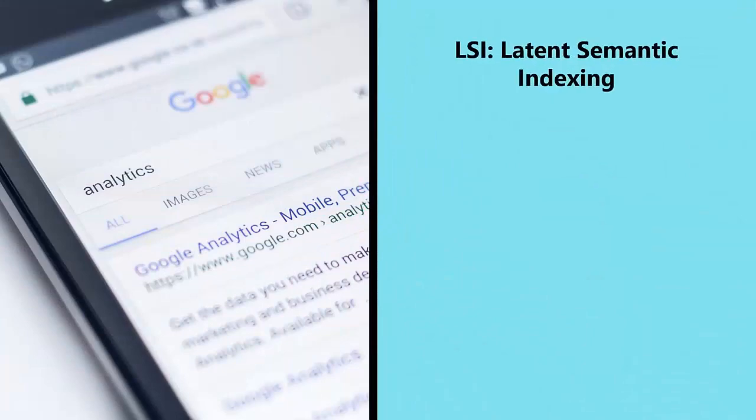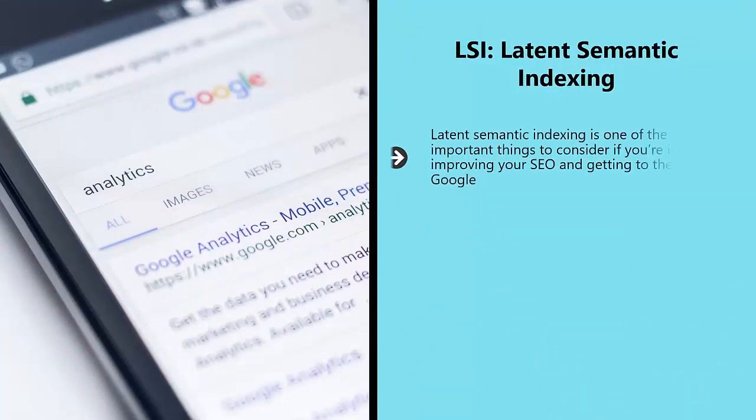LSI, Latent Semantic Indexing. Latent semantic indexing is one of the most important things to consider if you're interested in improving your SEO and getting to the top of Google. It's even more critical if you hope to be ready for Google's AI-driven future. Not only is it a powerful concept in itself, but it is also an important microcosm of the broader changes that we are seeing to SEO today.